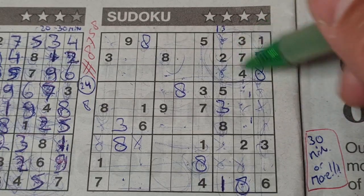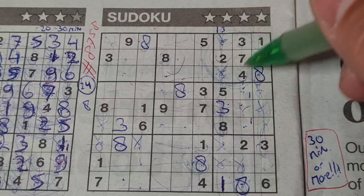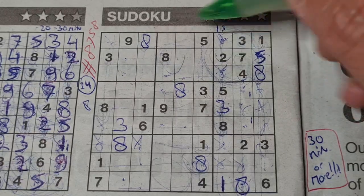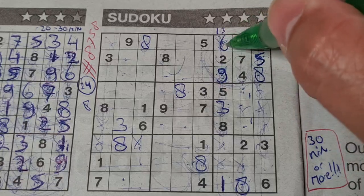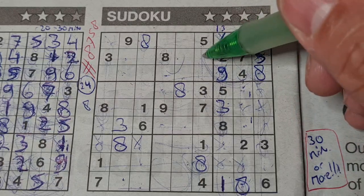We have the 1, 2, 3, 4, 5. 6 is missing, 7, 8, 9 is missing. 6 and 9. We have a 9 in the first row, no 9 there. 9 should be here, and the 6 goes there.